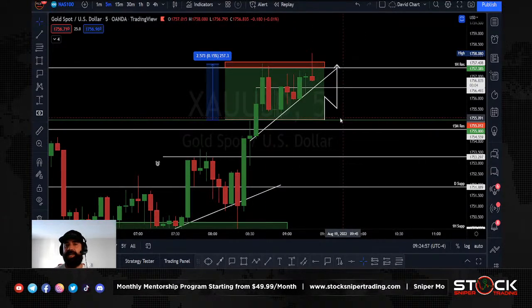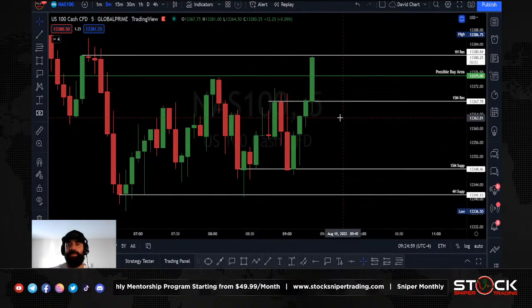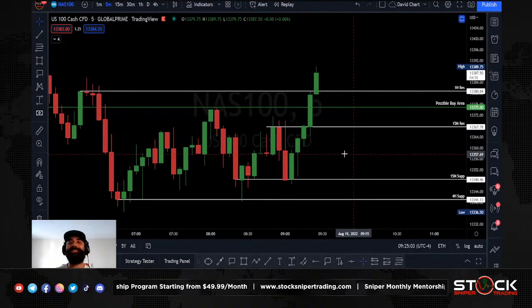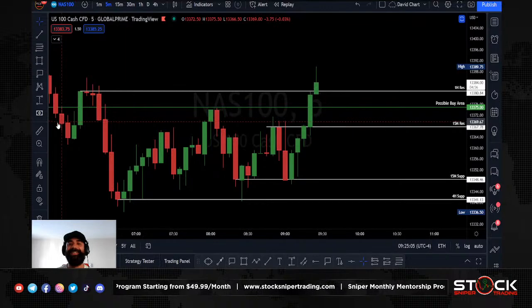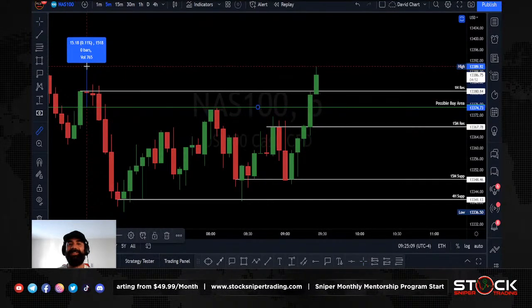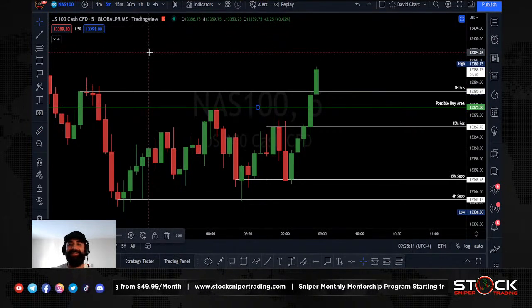Okay, so let's watch and see Nasdaq. Here's what we're gonna focus on here. And they're already through that buy area. Guys, this was the trade that was sent this morning. Ay, ay, ay. It pushed through. Well, there is the possible buy target running. We're going to watch and see now.